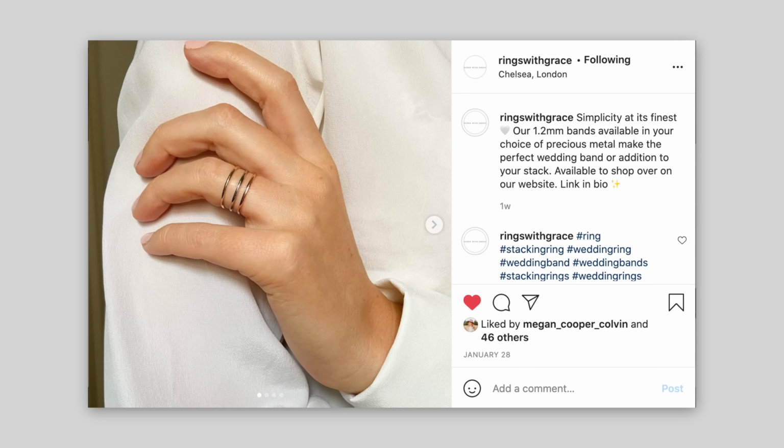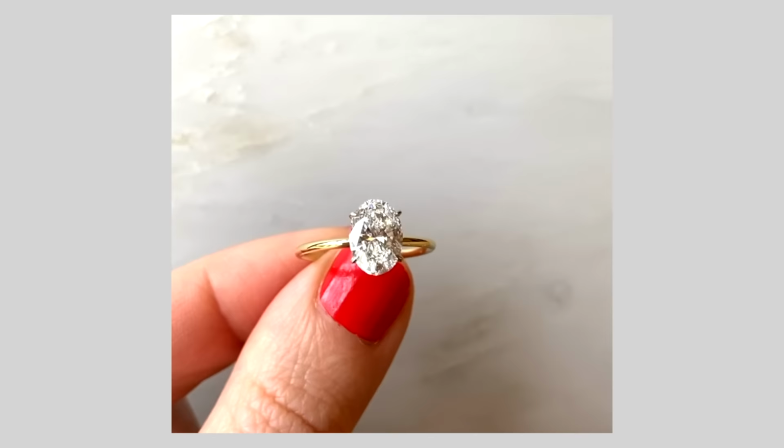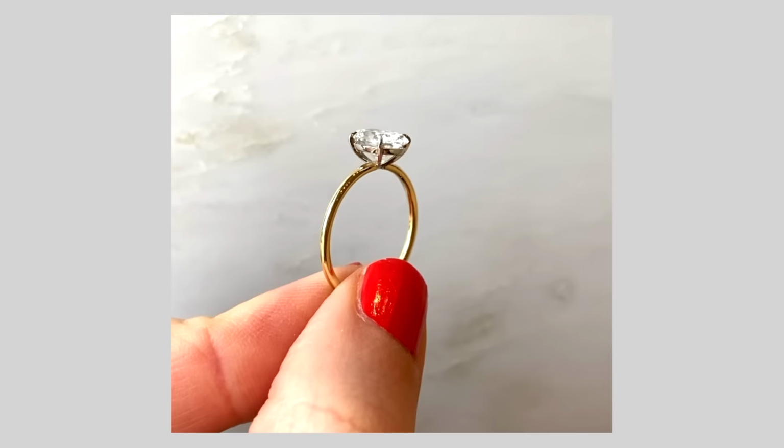And what's really cool and fashionable nowadays is the stackable rings. So you can go on the Rings with Grace website, which we've put a link to below, and you can buy the 14 karat gold bands from around £150. That's what they start at. And then you can go up and get some more diamond bands for your wedding. She also has absolute whoppers like this stunning 1.5 carat dainty ring. It's called the Dainty and it's such a classic.